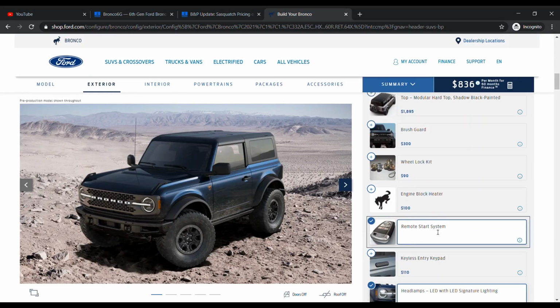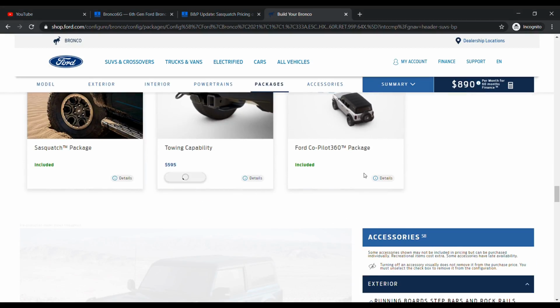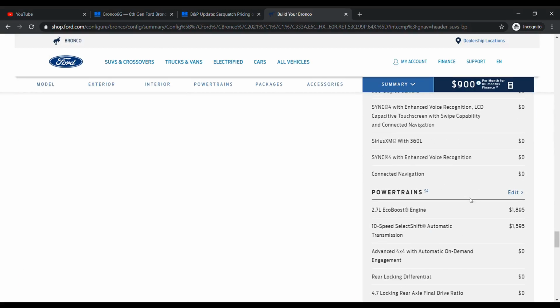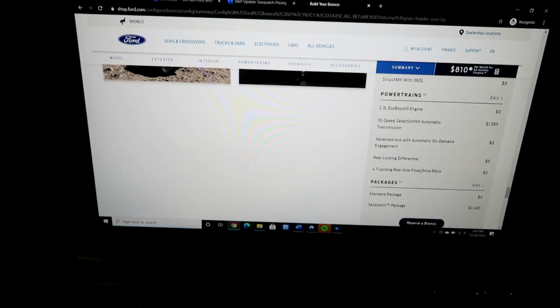Now looking at my build here, I prefer the 12-inch touchscreen, of course, because that includes the front-facing camera, which would be helpful for a lot of the trails around here since most of them are uphill rock climbs. Looking at my build here, towing capability, and then scrolling down, you can see that the price increase in the summary, it says that it's about $1,600. Then you look at the packages, it's $2,495. So if you add up the automatic and the Sasquatch package here, you get the $4,090, I believe it is.